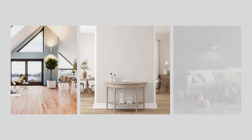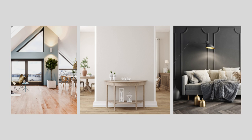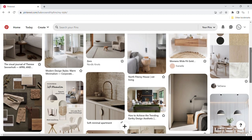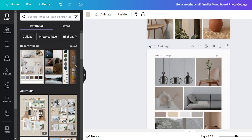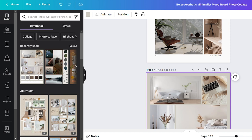Next, think about how you want to experience your home in terms of mood instead of style. It's natural to be drawn to different styles, so having an overall mood as your guideline will help you make selections that represent different styles but still fit in with your overall concept. Pinterest is a fun way to gather inspirational images to see how they work together. And with Canva, you can create mood boards bringing specific elements together. They even have great templates to get you started.